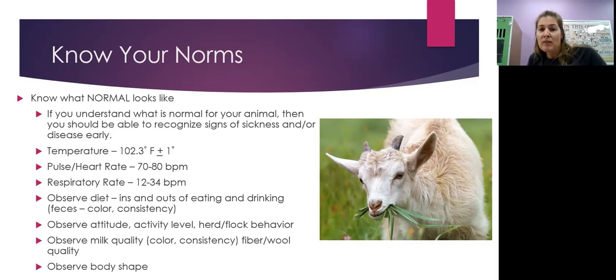Observe attitude, activity level, herd and flock behavior. You guys know, especially goats, they're very, very curious. They're very loving. As soon as you bring out that feed bucket, man, they're on you like white on rice, right? So that's normal. If all of a sudden your goat is standing off in a corner and not coming to see you, that's not right. What's going on? If you have a sheep, they like being in their flocks, right? So if you have a sheep that's hanging out normally in a flock, but then you have somebody standing off in the corner, that's not right. What's going on? If somebody's laying down for too long and they're not wanting to get up right away, what's going on with that?